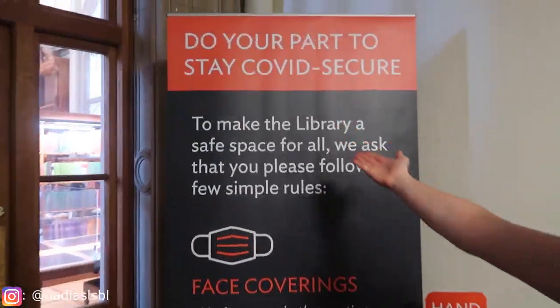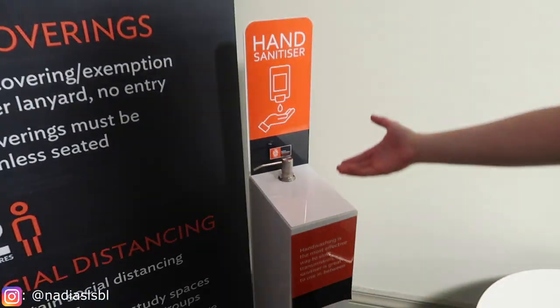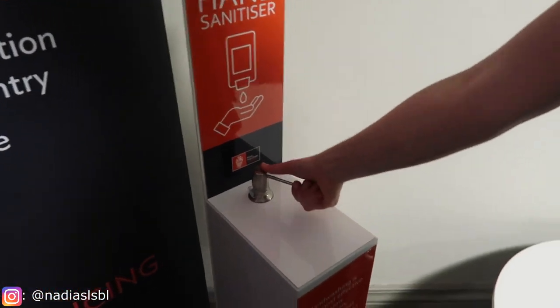Let's go, shelves. Let's go. Just some COVID rules for the library and some hand sanitizer.